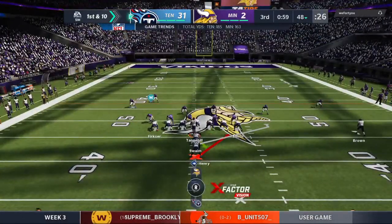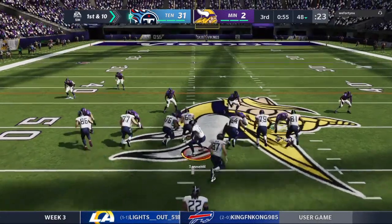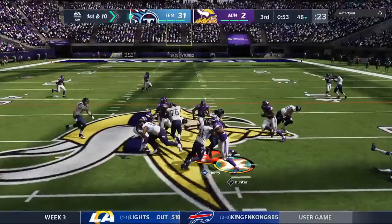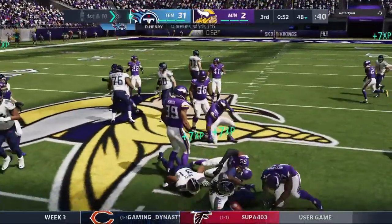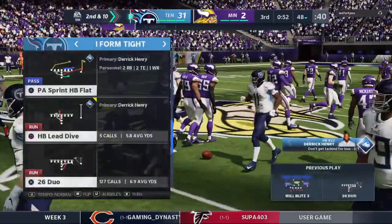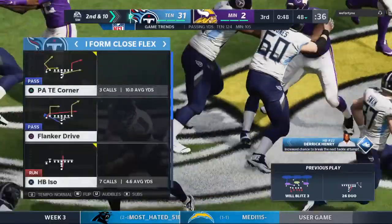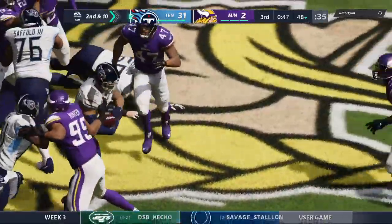Down, Tennessee. Henry relishing the chance to be the Titans' lead dog. He's in the backfield again on 1st and 10. Now a handoff looking right. And he is met at the line of scrimmage, and he goes down right there. Making the stop there, Danielle Hunter.